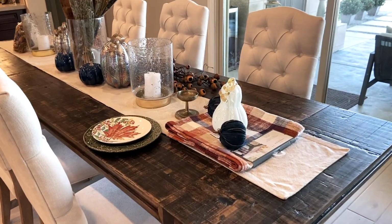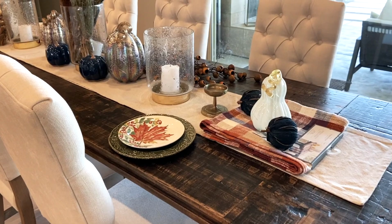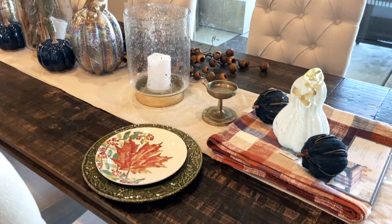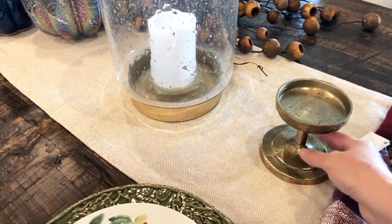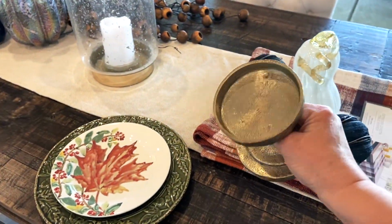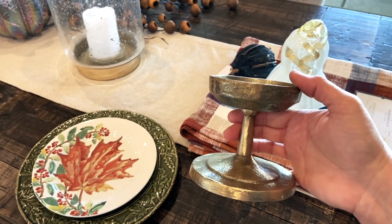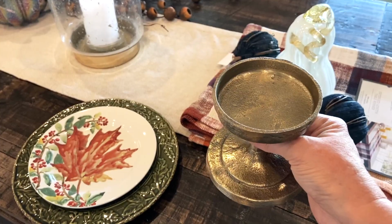This is what I have so far on the table. I've just been playing with things. It's exactly like you saw it last time, how I left things. The only thing I did was I pulled out these candle holders. This was from Target last year, and I got them at Christmas time. I have 4 of these, and I just love them.